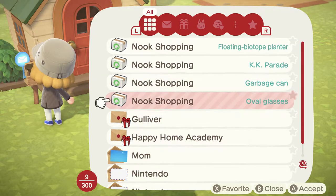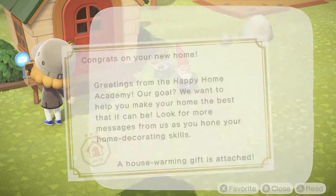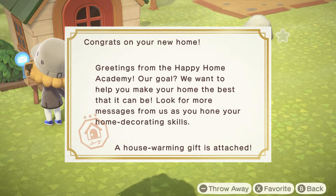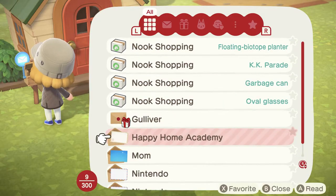I bought some stuff from Nook Shopping, so we have some stuff now. We also have a note from the Happy Home Academy. They gave us a present. Greetings from the Happy Home Academy. Our goal, we want to make your home the best that it can be. Look for more messages from us as you hone your home decorating skills.